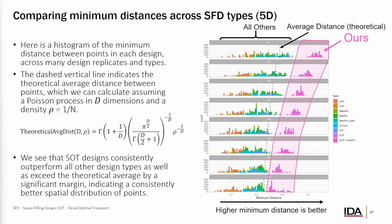So here you can see it's a histogram of the various minimum distances. So point-wise, whatever 2 closest points were close together in each design. So there's one measurement per each design for this. And we can see our purple and pink designs, the sliced optimal transport ones, are by far in a class of their own. So greater is better. So here we have different design sizes. So that starts with 60 runs down to 200, and then the x-axis represents a larger minimum distance, which is a more desirable property.